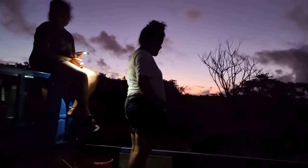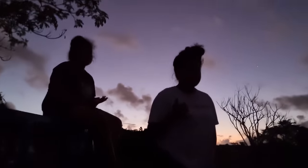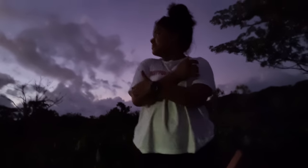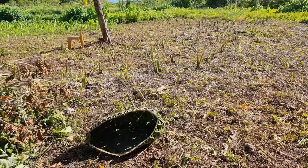Oh well, it got dark. It got dark and we didn't finish planting our hulis. Nearly. So the girl said we got roughly about 40 left out of 350 that we started off with. I think we'll just have to finish that off on Monday.